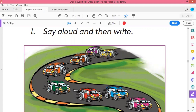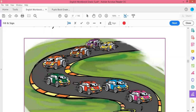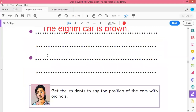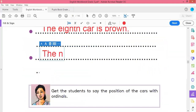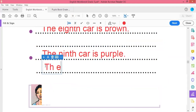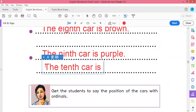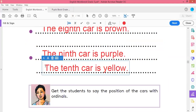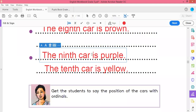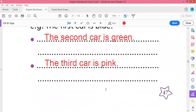Let's write. First, second, third, fourth, fifth, sixth, seventh, eighth, ninth. Ninth car is purple and the tenth car is yellow. Have you finished writing? Yes, teacher. Okay.